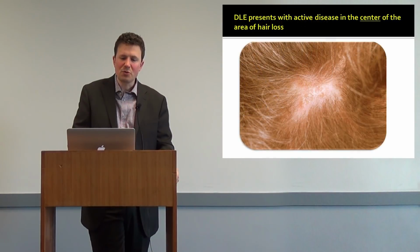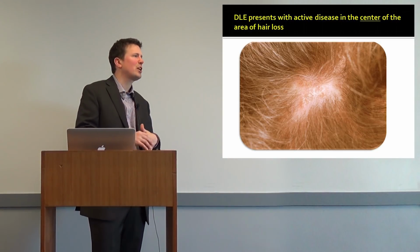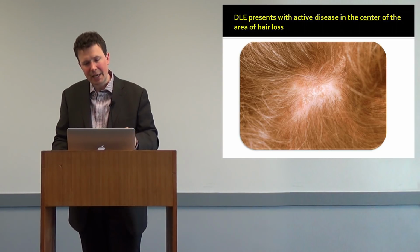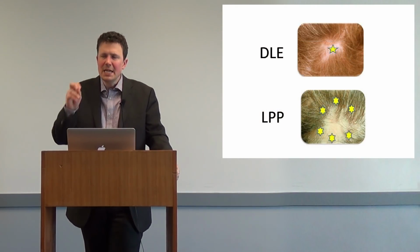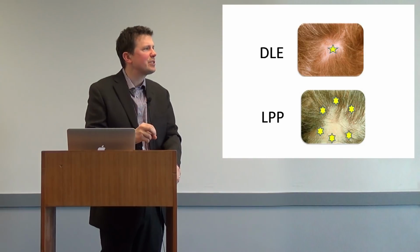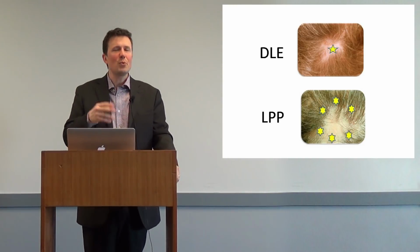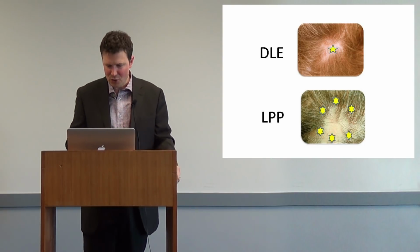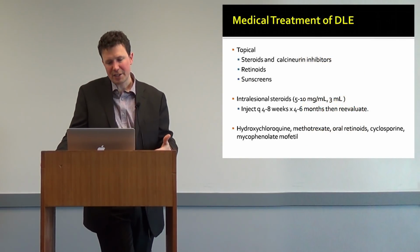Discoid lupus presents with hair loss in the center of the plaque. And so when you inject corticosteroids into discoid lupus, it's important to inject into the middle of the area of hair loss. In lichen planopilaris, we inject on the outside of the area of hair loss. Discoid lupus and dissecting cellulitis are the two scarring alopecias which, if treated early and aggressively, have the potential to regrow. We're now considering whether FFA is added to that list, but certainly many cases of discoid lupus are regrowable to some degree with early and aggressive treatment.